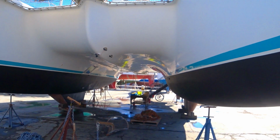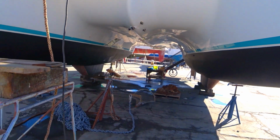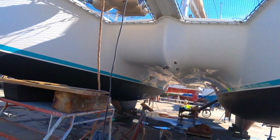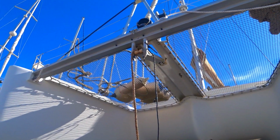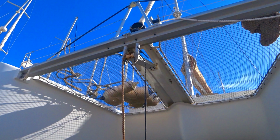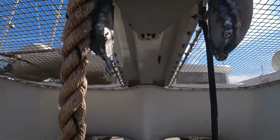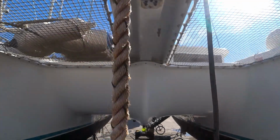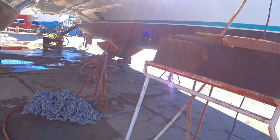Today we washed under the boat. It looks nice and shiny. Up here, we're doing another bar for our anchor chain to roll down. That's in the process of being welded on. Right there, there's going to be a bolt there, and they welded on these plates.